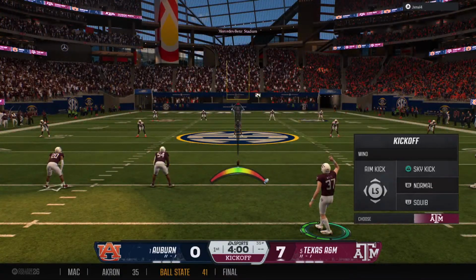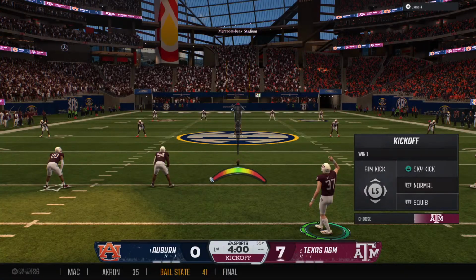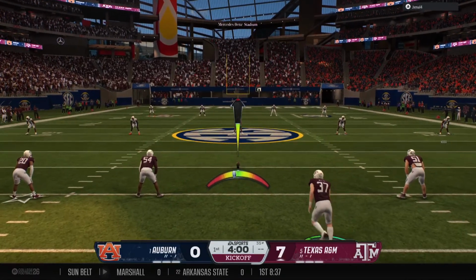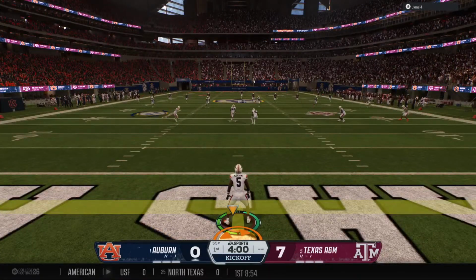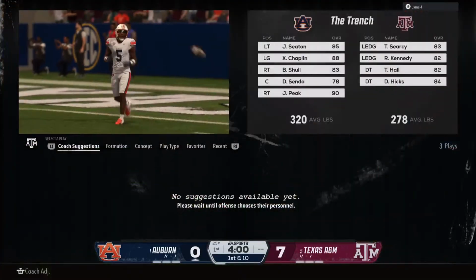After putting up the touchdown, the kickoff team is out there to boot it away. And it comes out of the 25. No return attempted there.